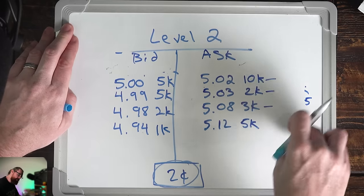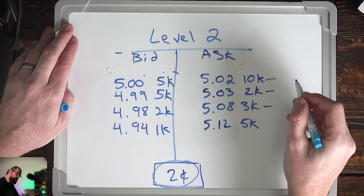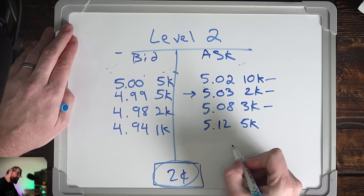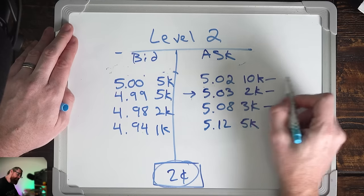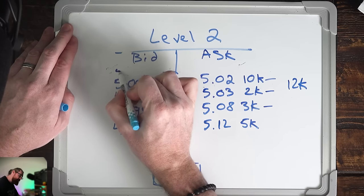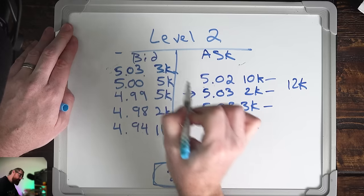The other way to do it would be to say, well, I'm going to place a limit order to buy. And so my limit order is going to be at the price of, let's say, 503. So if I did that, I would buy 15,000 shares at 503 and I would get the full 12,000 filled here. And then I would be on the bid at 503 with the remaining 3,000 shares.